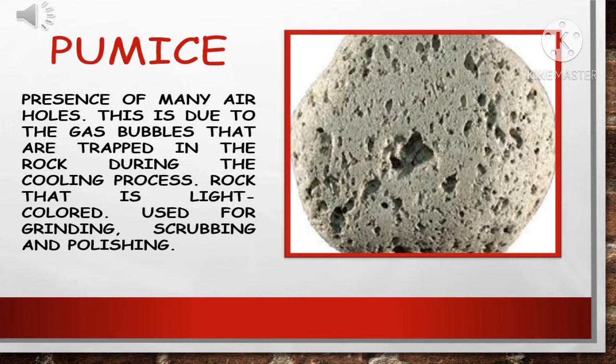This one is another extrusive rock, which is a pumice. So, ano napapansin nyo sa surface ng pumice? Okay, very good. So, butas-butas, lighter colored than obsidian and basalt. Okay. So, kung mapapansin nyo, marami siyang butas. There is a presence of many air holes.